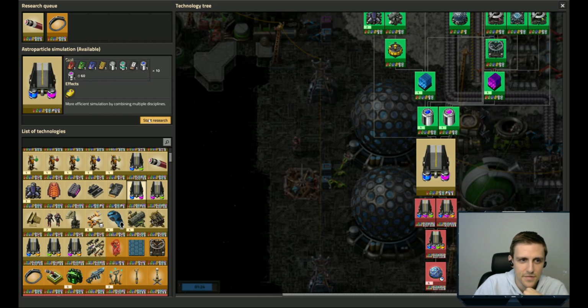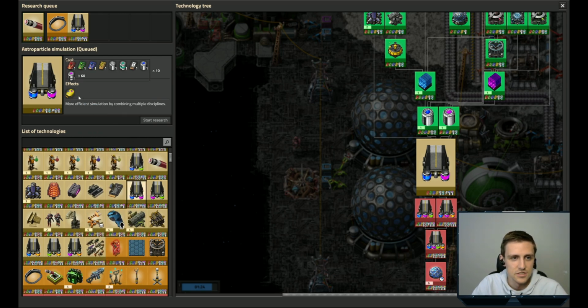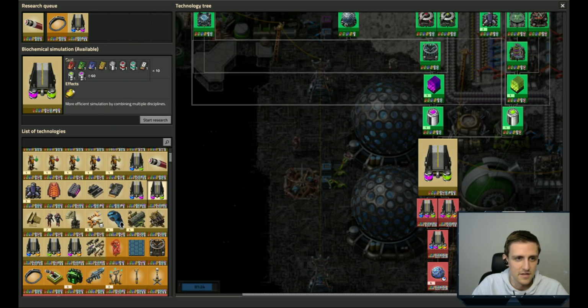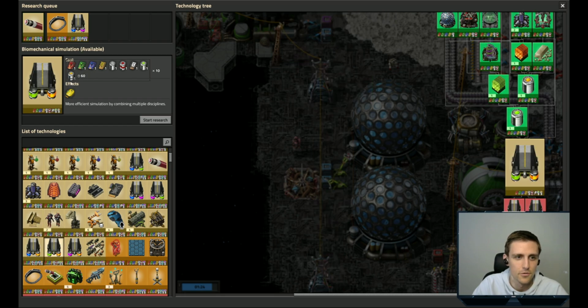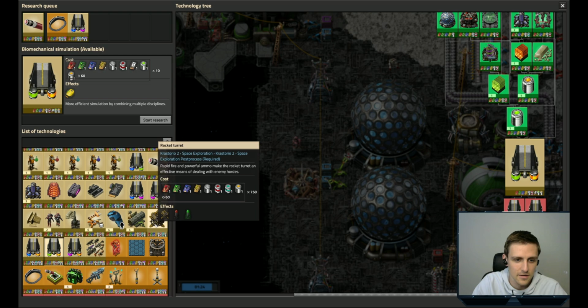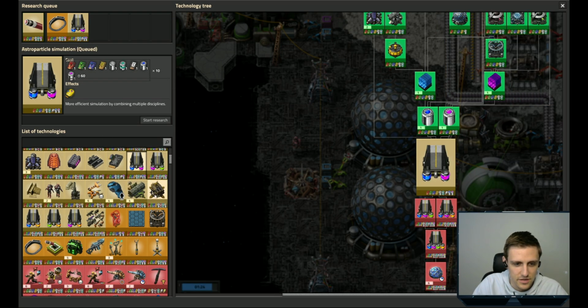This right here. Yes, this is going to be combining astronomic and energy insight together to make more significant data. As you can see, it's a different kind of simulation. This is an astroparticle simulation, but you have things like biochemical simulation or matter distribution or biomechanical. There's lots of them, and I think it's very cool. So we'll research that astroparticle simulation.